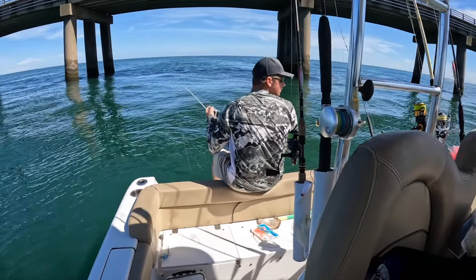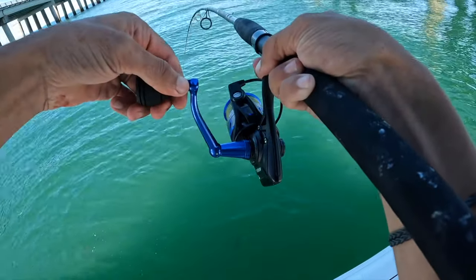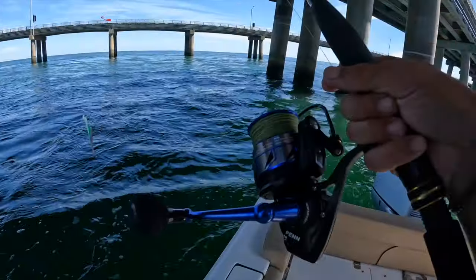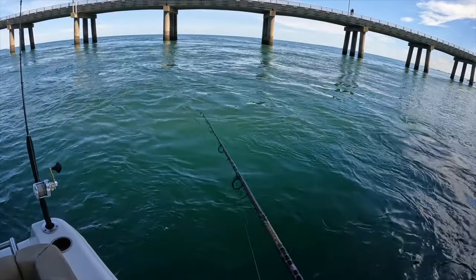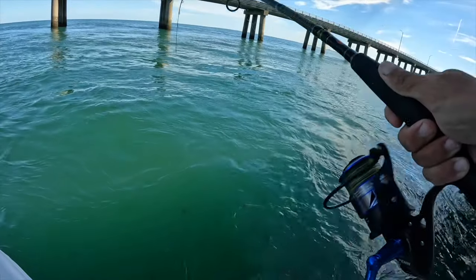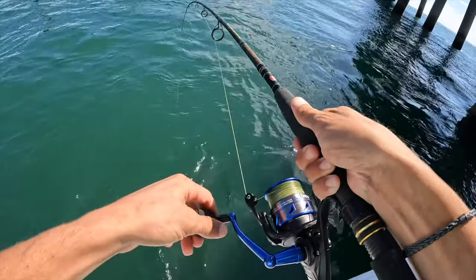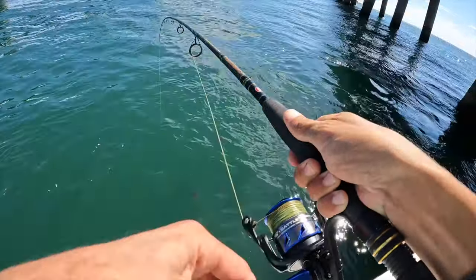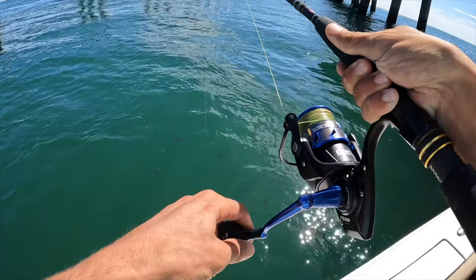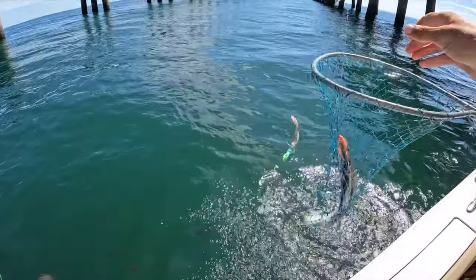Uh-oh, I'm coming up to him. You got him, Dad? Something little. I got one. Flounder, like you want that? Yeah, yeah. Oh, he came off. Mine wasn't small.